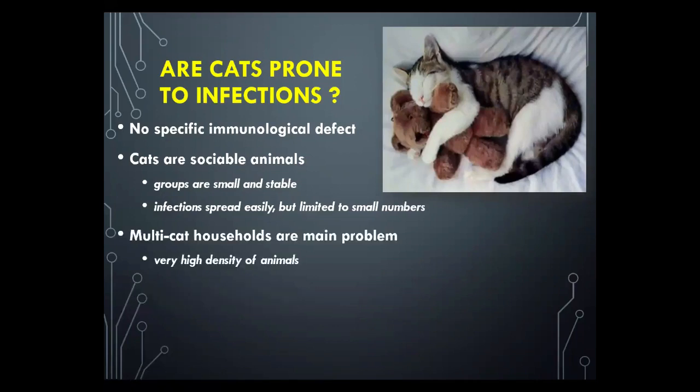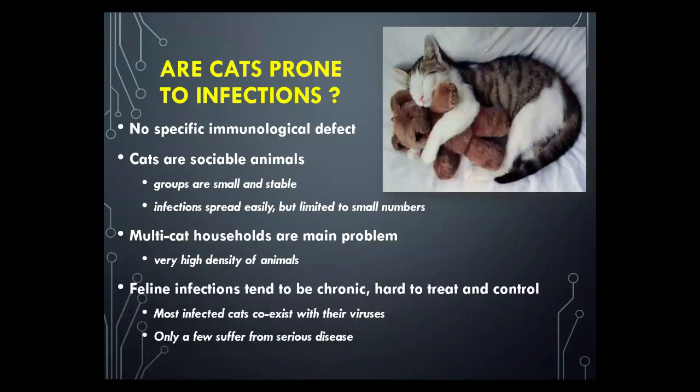Where we get the problem is when human beings get involved and we start to bring cats together into much larger groups than they would ordinarily occupy. And the density of animals in those groups can be very, very high indeed. A family group of cats may have a territory of an acre or more. And if we then take 12 families of cats as family-sized units and we put them all into one house, that's a very high density of animals. And as a result of that, the infections can spread more readily.